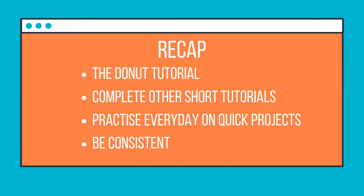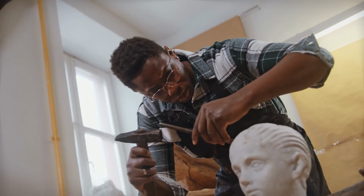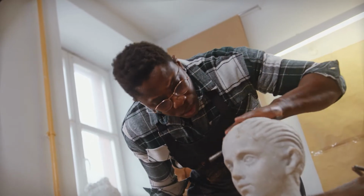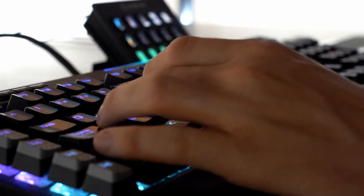So to recap, I would start with the Andrew Price donut tutorial. Maybe afterwards look for other similar tutorials in that area where you get a good wide experience, and then just keep modeling. Don't close it down. If you want to start sculpting, go and do sculpting, but sculpt every day. Turn up every single day, do 15, 20, 30 minutes of 3D modeling. Very quickly you'll be able to pick up Blender and actually use it, but just be consistent.